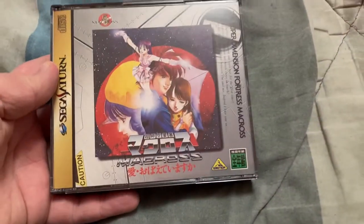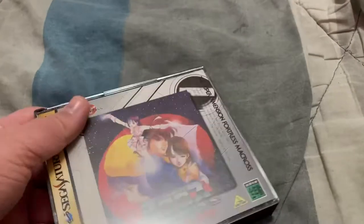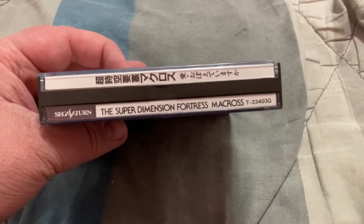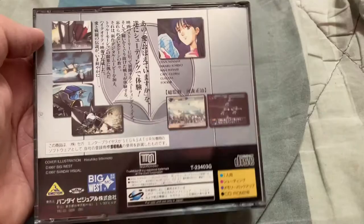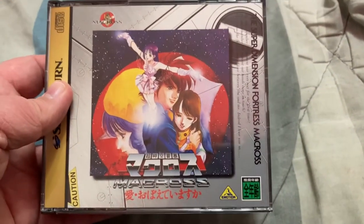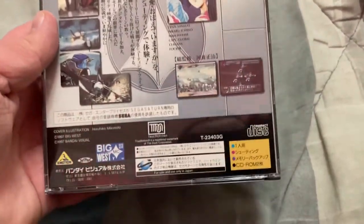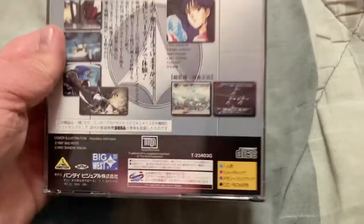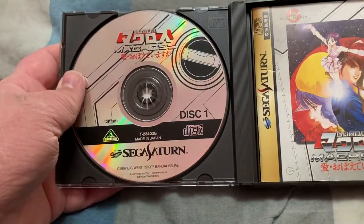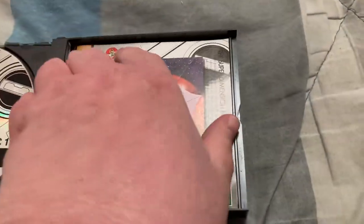Next up we have the Super Dimension Macross from Bandai Visual. I would prefer to say it like Macross. The Super Dimension Fortress Macross. Do you remember love? Released on June 6th of 1997 on the Sega Saturn. Published by Big West and Bandai Emotion. Based on the 1984 animated movie.